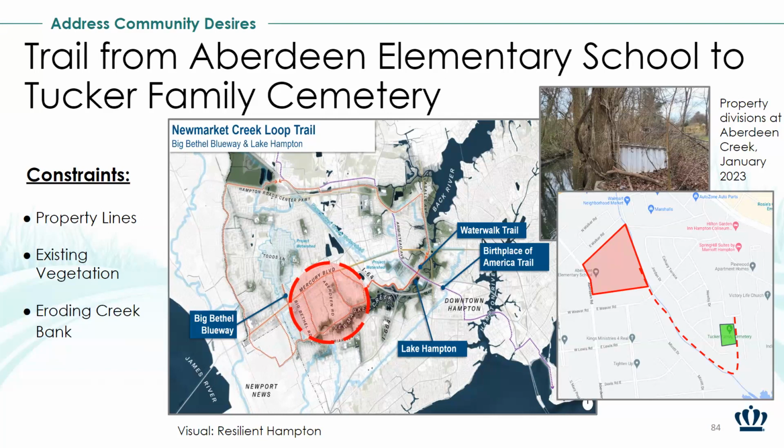However, on our research, we discovered that the property lines go directly up to the waterfront, and that you'd have to destroy a lot of large existing vegetation that was already helping mitigate flooding, and you would possibly disrupt an already eroding creek bank in order to make this happen. So after considering the large construction to be difficult, disruptive, and very costly, we tried moving on to something else.